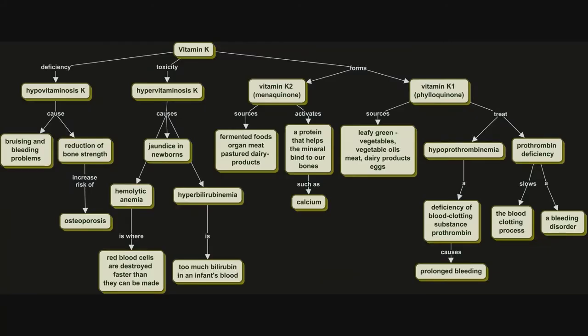The last of the fat-soluble vitamins is vitamin K. Vitamin K has two forms: vitamin K2, also known as menaquinone, and vitamin K1, also known as phylloquinone. Vitamin K1 sources are leafy green vegetables, vegetable oils, meat, dairy products, and eggs.